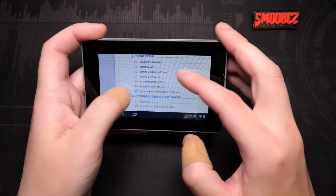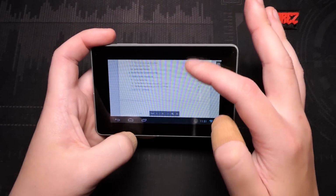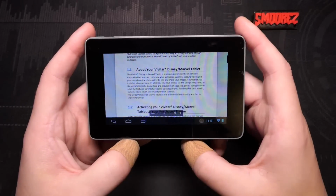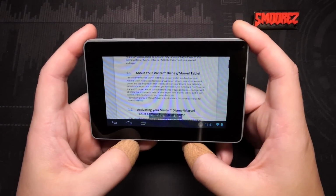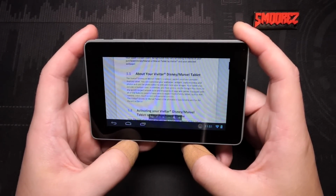User manual. Oh, it has multi-touch too. Wow, wasn't expecting that. Activating your Disney Marvel tablet. About your Vivitar Disney Marvel tablet. It's a unique pocket-sized and portable Android tablet. You can customize your wallpaper widgets, capture videos and photos, and use the photo editor to edit and share your images.